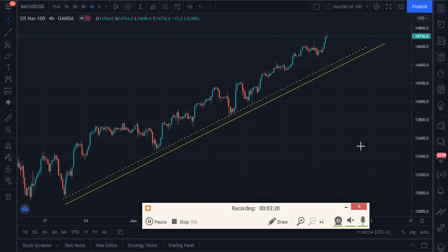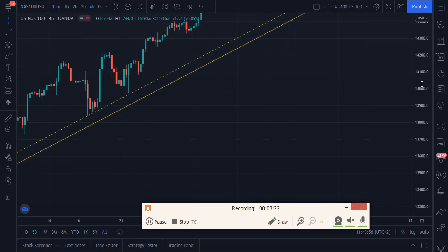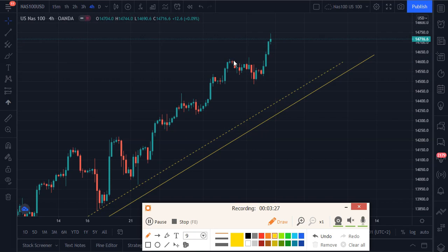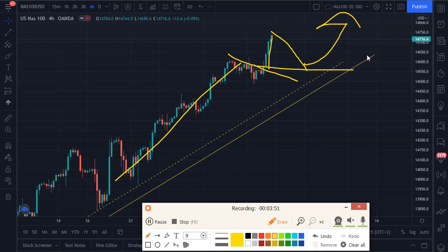Let's try to zoom that. Yeah, here it's something like this. We were looking for something like this here. So we saw the breakout, but while we were waiting for that retest, we never had a retest. The market just shot up. But it's fine, guys. Sometimes we miss these opportunities, and we can wait. Obviously the market won't just go straight. We will have a small sell-off before we can have another buy.